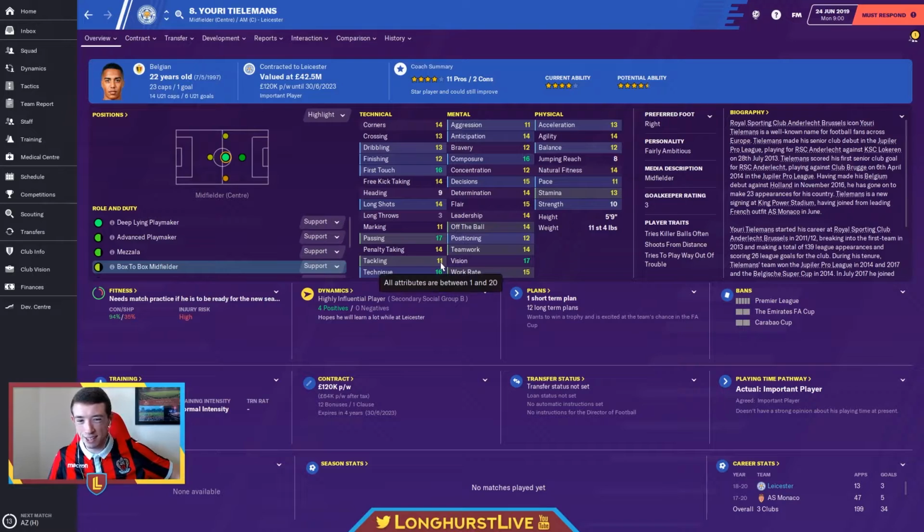11 tackling lacks a little bit, but I always feel like if you have good work rate, it makes up for the tackling ability. And plus, you've got Ndidi there. Ndidi's 19 tackling, so that's fine. 17 passing, 16 technique, 17 vision, not highlighted, but it's quite important. 16 first touch, 16 composure. The only thing he lacks is physicals. Nothing above 14, apart from agility and fitness, which isn't too important. His pace is quite slow, he's quite weak.